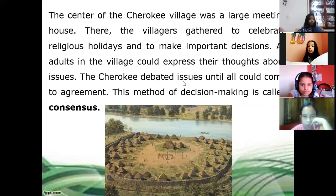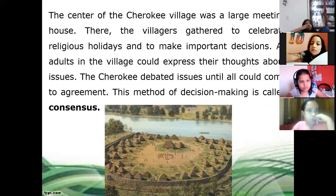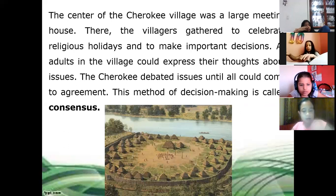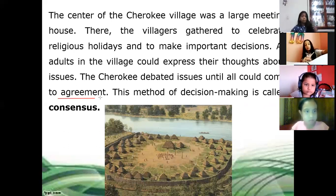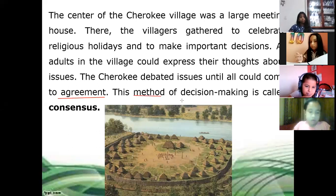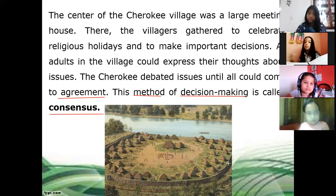The Cherokee debated issues until all could come to agreement. This method of decision making is called consensus. They make elections, they vote to make decisions. And they discuss or debate until all of them come to agreement. Hasta que todos están de acuerdo. And this is a method of decision making, and it is called consensus.